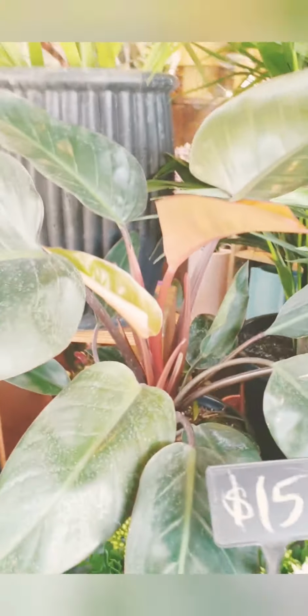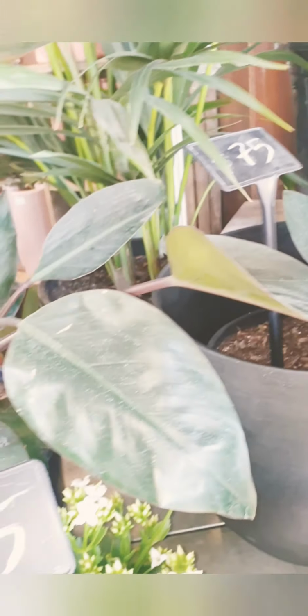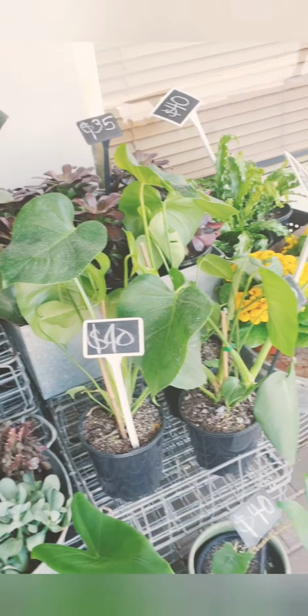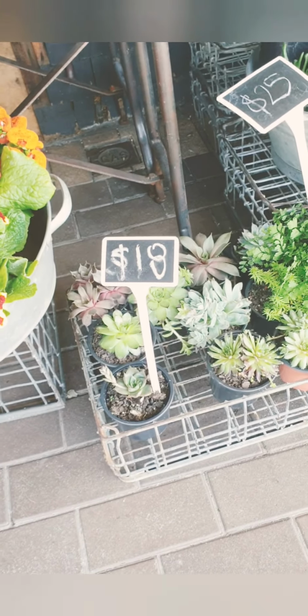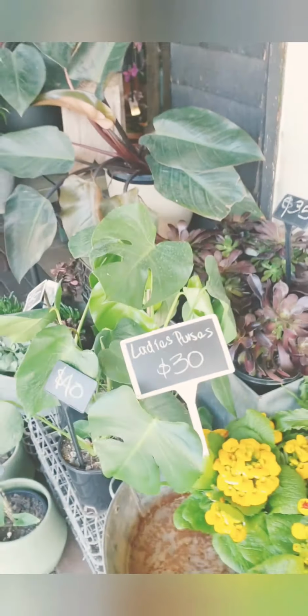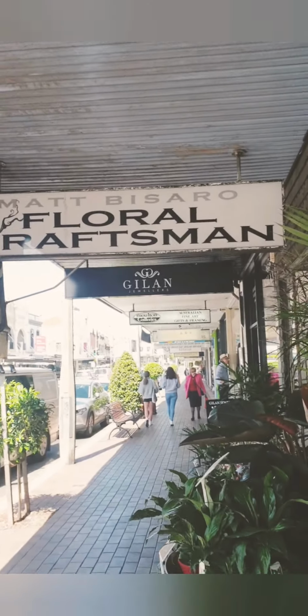These beautiful plants, there's no price on them, but I'm sure this is an expensive one. And there are some nice ones at $40, and this one, hanging plants, for $25. And some succulents, different kinds of succulents, they're $18. They're not bad. Look at this, this is $40. So you can find them here in Mosman Junction, New South Wales, at Floral Craftsman.